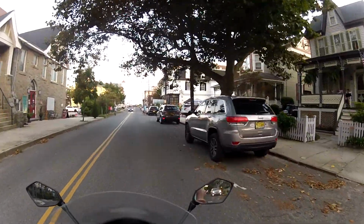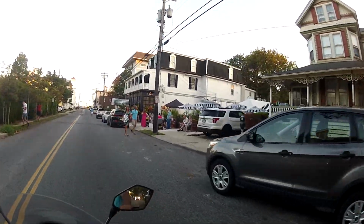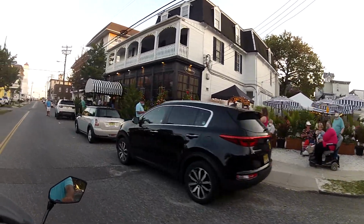Here on my right is the Washington Inn. You can see the umbrellas and the tables set up. This is a parking lot. You can see the level of social distancing.